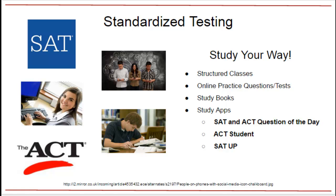Another study option may be right in your pocket. There are currently a range of study apps that you can download on your phone to take with you throughout your day. The SAT and ACT offer the Question of the Day app, which can be really convenient to study on the go. Say you're waiting in line at the store or sitting on the bus, you can take this time to answer the questions of the day and get some practice in.